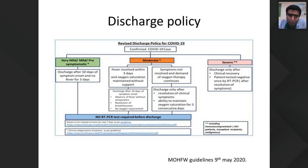In the moderate and the severe patient, severe is already what we discussed. Then the moderate patient, if the fever resolves and the saturation is maintained without any support, then discharge after 10 days. If symptoms resolved but the demand for oxygen therapy continues, then discharge only after the resolution of all the clinical symptoms, and monitor the oxygen saturation. If it is continuously normal for 3 days, then probably you can discharge. And no RT-PCR test is required before the discharge. That is what is given by the guidelines.